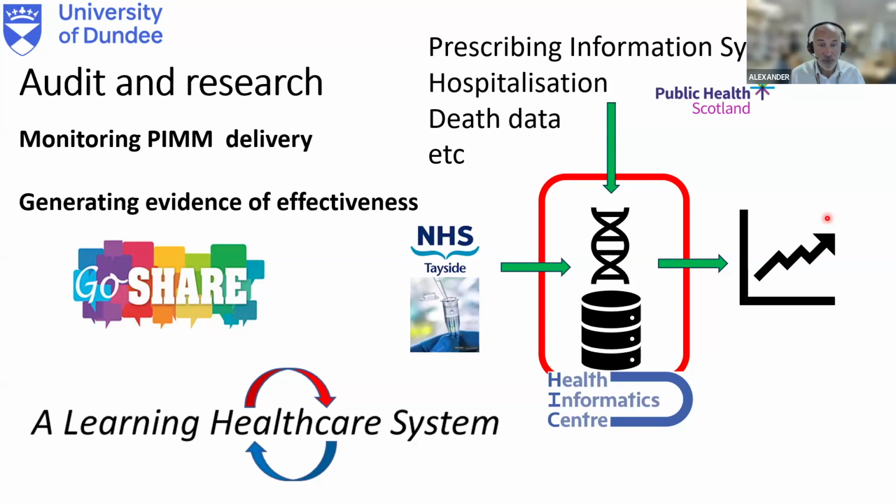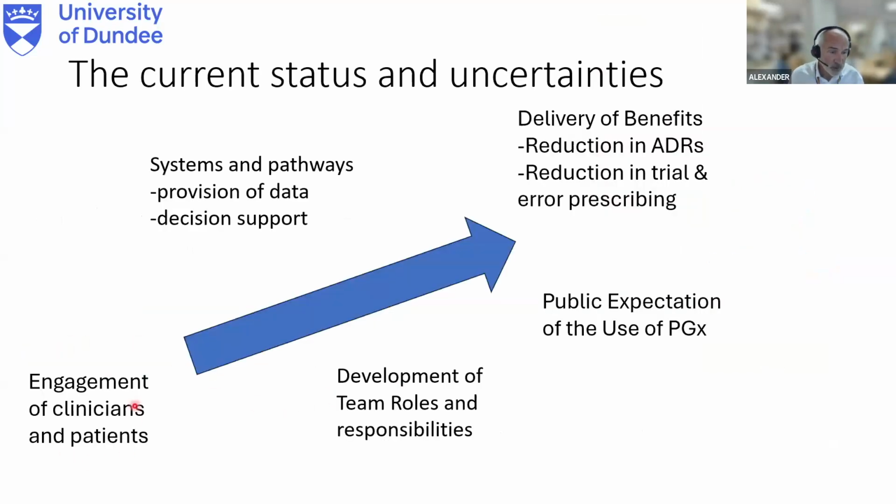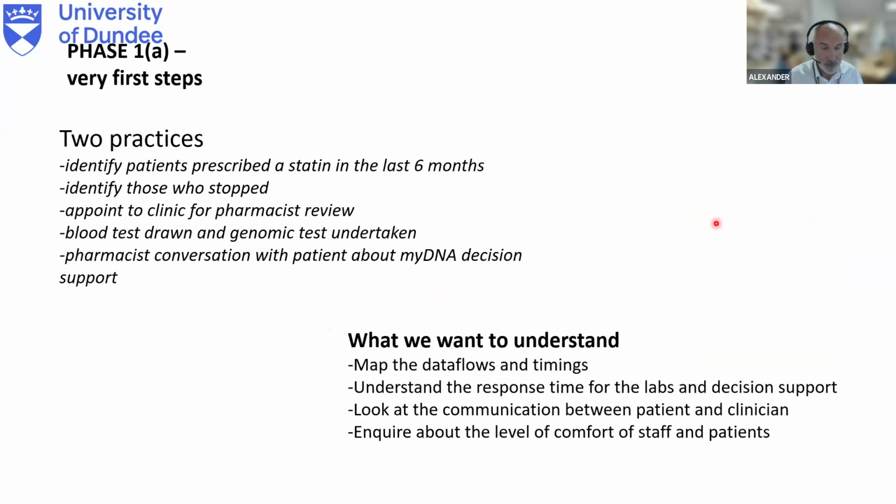So I'm going to tell you now about the next stage of things. We've been joined by Dr. Andrew Radley, who's just recently joined the medical school, who's working with this program and has been very successful in working with the Angus Strategic Planning Group, who provided us with the first tranche of money to implement panel-based testing in Angus practices. And so they're going to be the test bed where we engage clinicians and patients and we look at different ways of providing the data and delivering benefit to patients across this program.